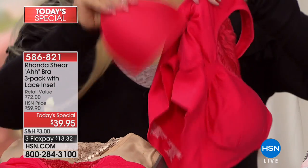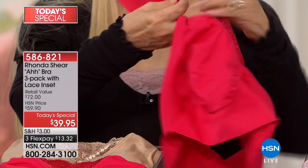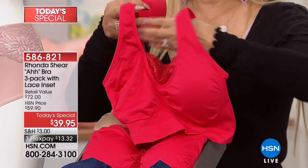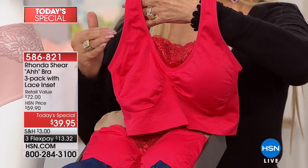Each bra comes with a set of pads. They're all dyed to match the bra. You can use them in anything else. The bra just gives, I mean, you can just see, even alone, the way that it's designed, there's plenty of room for your bust, whether you're larger busted or smaller busted. It's going to conform to your shape.